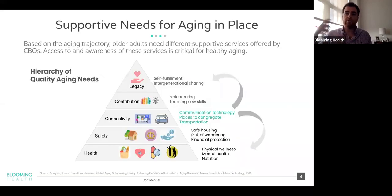Knowing that, I'd like to look at the caregiving organizations for older adults in the context of the hierarchy of needs. Each of these organizations provides for certain types of day-to-day needs for older adults. Depending on the trajectory of aging and health and the situation of a given older adult, the needs for that given older adult could be different.